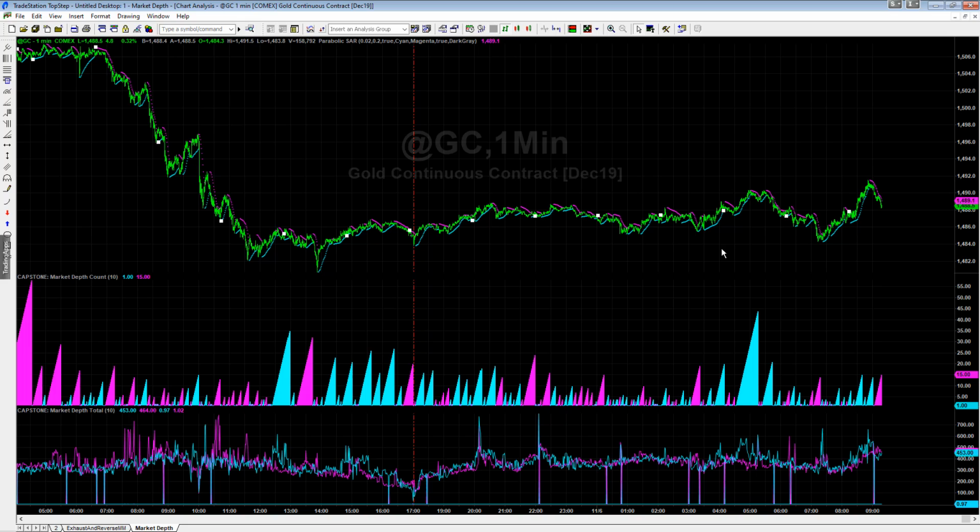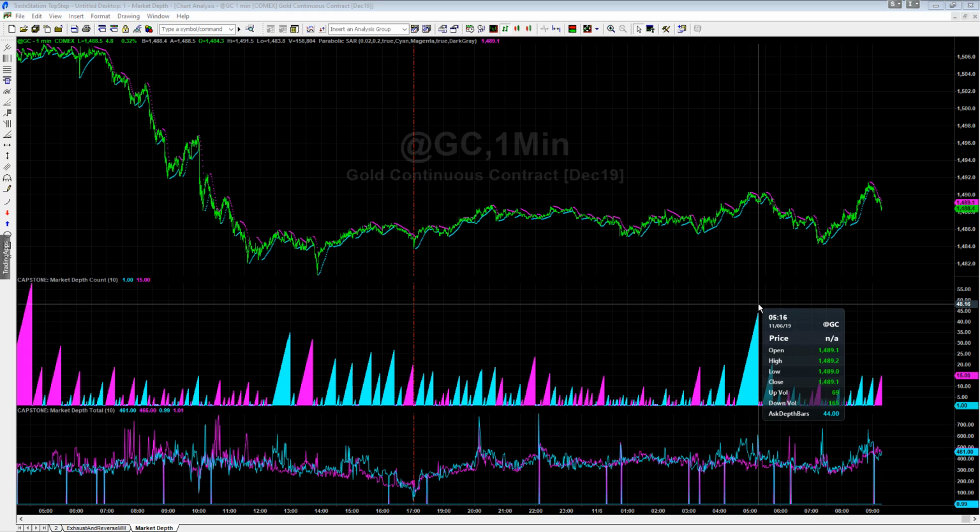And I don't know about you, but I felt like I've been tricked before in the markets many times, actually, when just looking at price. And so I love having this indicator. Kind of gives me a little heads up. You see some blues here, and it doesn't always work.